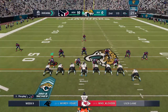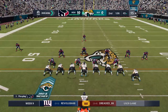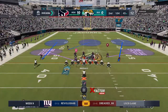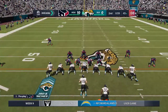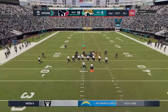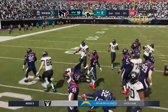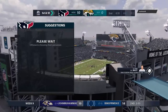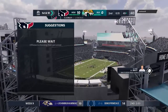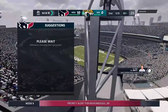3rd and inches, and they've got some extra beef up front. 3 tight ends. From the gun, they'll try to run it. And he's got the first down yardage as he takes it down to the 49. Now the offense going to use the first of their timeouts as they get the stoppage with a little over 50 seconds to go in the first half.